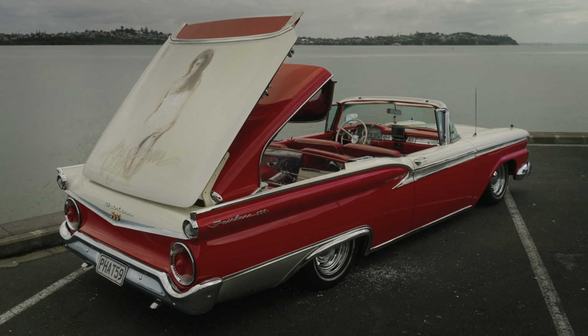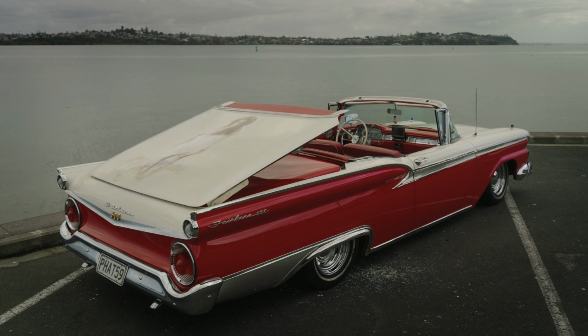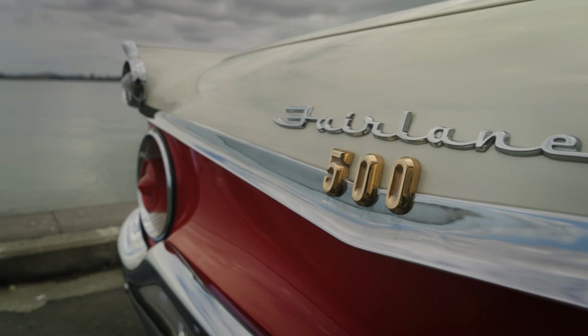In 2002, I was doing a contract job out in West Auckland. Lo and behold, there was this car, the 59, sitting in the shed. I fell to my knees and I spoke to the owner. I owned it that night.